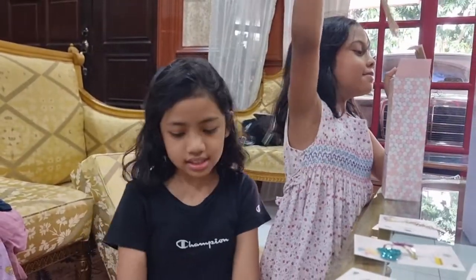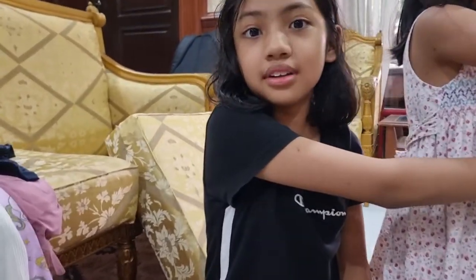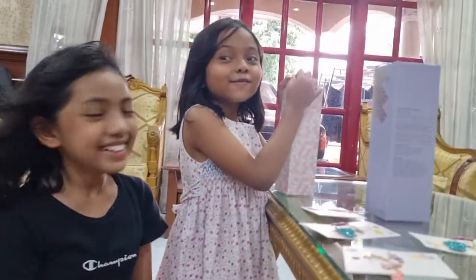Okay. The stick. This thing helps your house smell good. But it's terrible to me. I don't like the smell. That's funny. Everyone loves it.